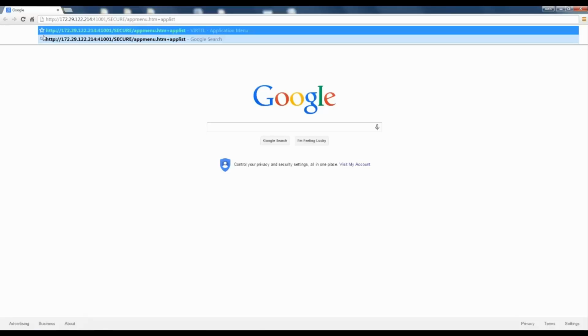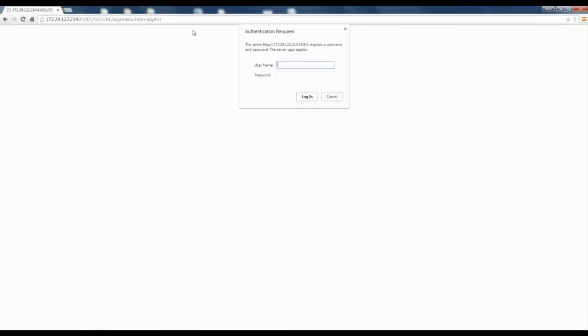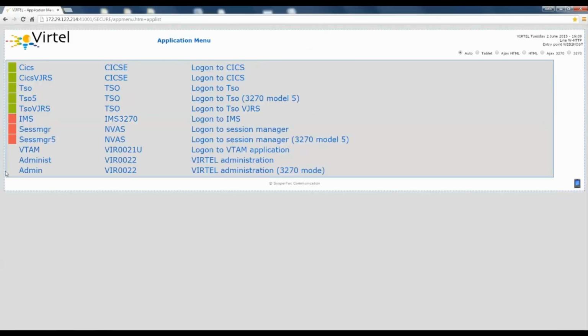You could have this URL as a link to click on in a web page, but for the purpose of our demo, I am executing it directly from the toolbar. When you execute the request, you will be prompted to sign on using your mainframe user ID and password. And I will do so now. After you input your credentials and sign in, you will then see the application menu.